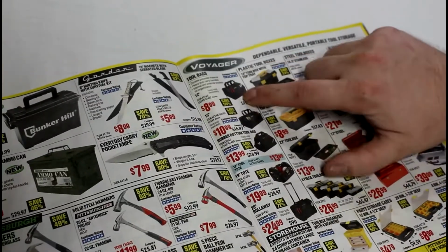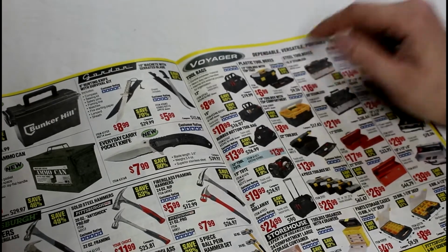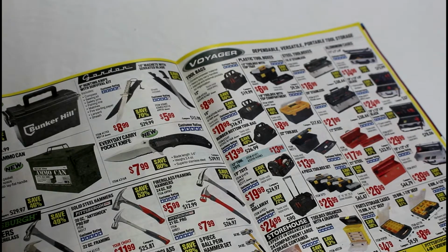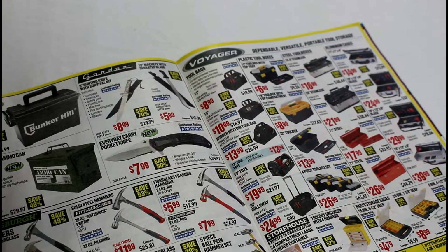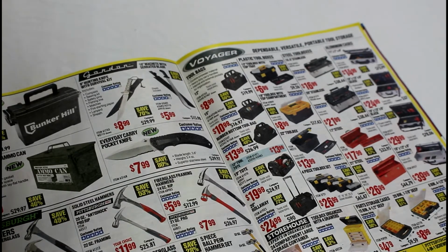The Voyager tool bags. I don't remember which size it is offhand, but I've had it for about five or six years. It's been tossed around and beat up and oil dripped on it and everything else, and it's still a very sturdy bag. So for keeping some of them big bulky tools in, like a circular saw or something like that, I think they'd be very good for that.